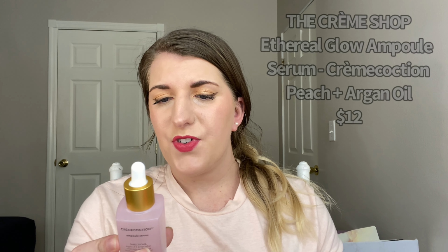Another thing in here is from the CRÈME shop. I've never heard of this brand before, but it's an Ethereal Glow Ampoule Serum, Peach Essence Argan Oil. I used this as a primer today. It gives a really nice glow to the skin. It's not very heavily fragranced, it's very lightly fragranced, and it smells really nice. I'm not opposed to it. I don't typically like to have scented skincare products, but I'll let this one slide.